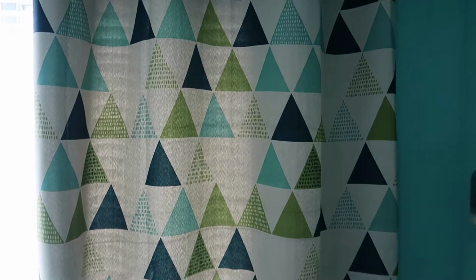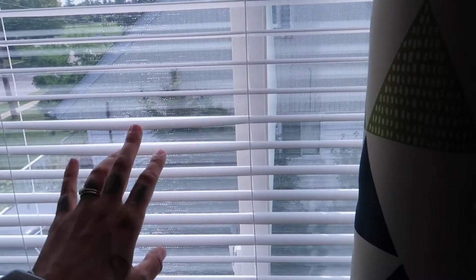You can see they're sort of shiny, so they are a little bit reflective, and I think they do help to keep a bit of the heat out from the window, but they definitely don't really keep the light out. I could close the blinds, obviously, if I wanted to keep more light out, but we haven't had a problem with it so far, so we've just been leaving the blinds open and closing the curtains when Sawyer's in here sleeping.